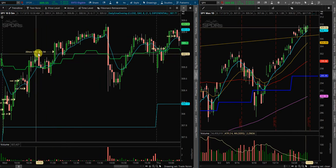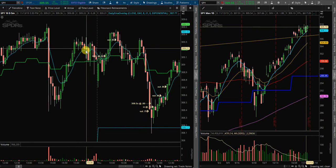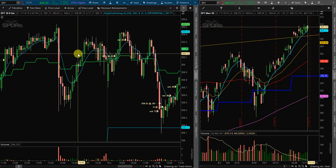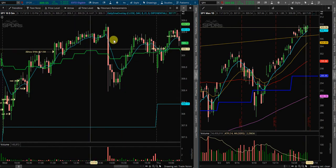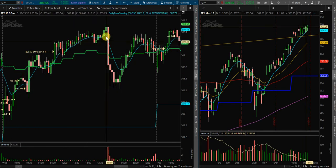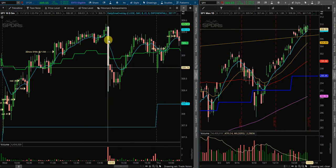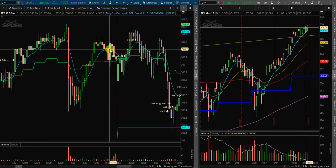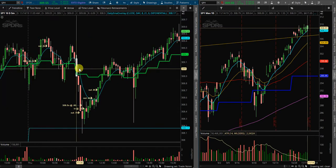I don't have the sell order on these 310s here somewhere. I think if I remember correctly, I got stopped out over here for just above break even, like 1.56, 1.55 and a half, something like that. But anyways, this news catalyst stopped me out of those trades. So once that was done, I just kind of hung out, didn't really do anything else.